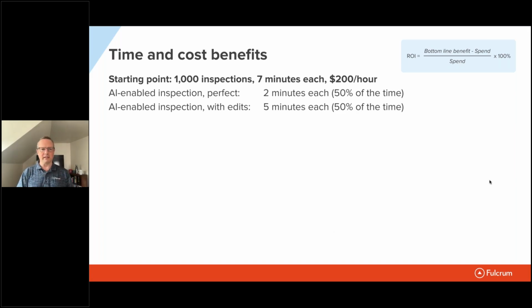Just to get some idea of what kind of numbers we might be talking about here, let's say that we do 1,000 inspections a month. It takes about 7 minutes each, and we're doing this with 2-man crews. It costs me about $200 an hour. I recognize that AI-enabled inspections aren't going to be perfect. There will be times where it will not be able to capture some element, or you need to go and fix the element. That's one of the big criticisms we hear, right?